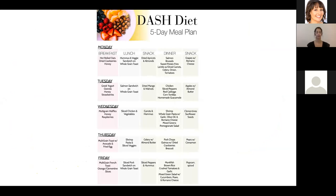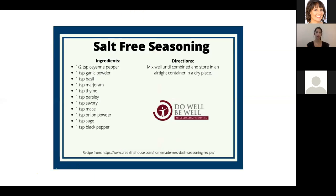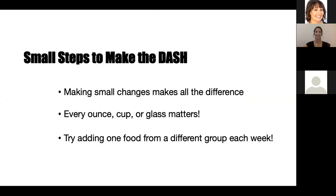And here is an example of a 5-day meal plan. I also made a handout with some ideas of what you can eat for breakfast, lunch, dinner, and snacks. I know it's kind of overwhelming to hear all of these different food groups, and you might not be aware of how you can incorporate all of this into your normal life. So this is a good representation of what you can be doing. Oh, here's my recipe for the salt-free seasoning, sorry.